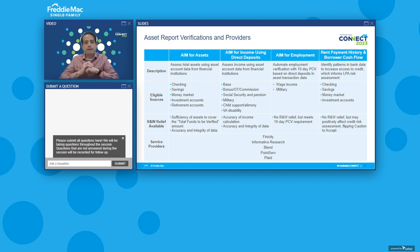And then our fourth pillar is our access to credit opportunities. Here we looked at, as I mentioned, the rent payment history and borrower cash flow. And if we find in the transaction data that we have consistent rent payment history or positive borrower cash flow, then that can positively affect the credit risk assessment. So all that, again, with one asset report, so lots of opportunities for our customers as well as the borrowers.